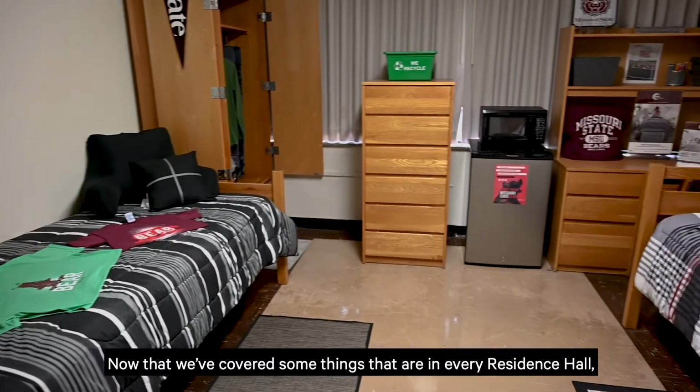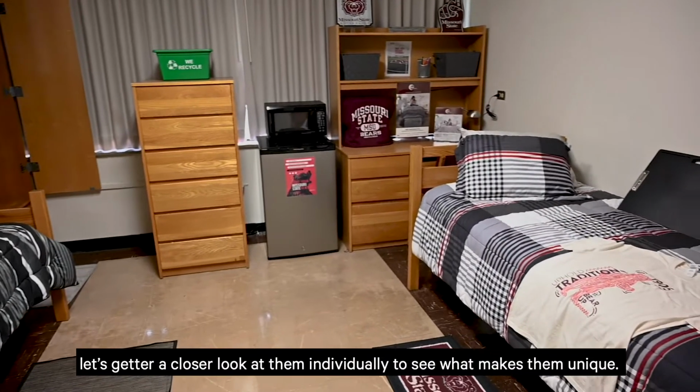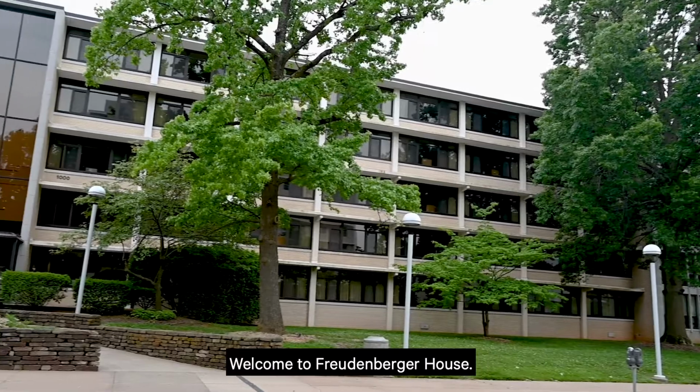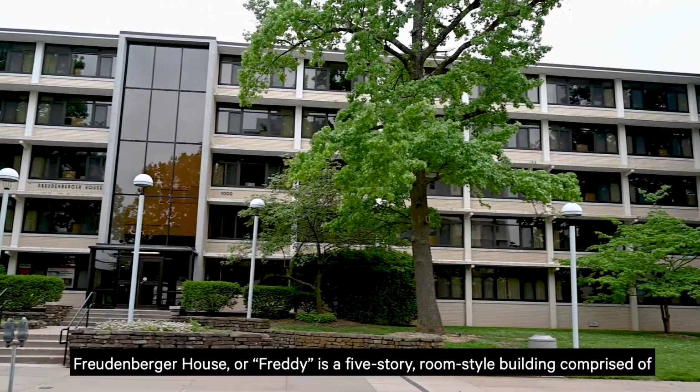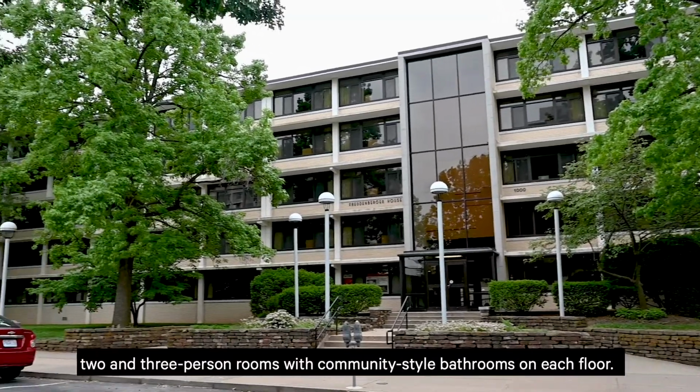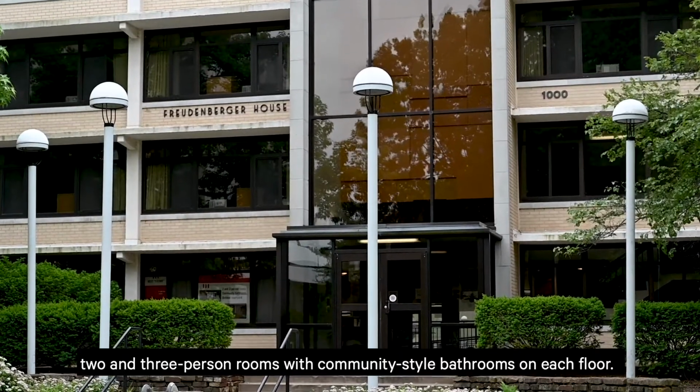Now that we've covered some things that are in every residence hall, let's get a closer look at them individually to see what makes them unique. Welcome to Freudenberger House. Freudenberger House, or Freddy, is a 5-story, room-style building comprised of 2- and 3-person rooms with community-style bathrooms on each floor.